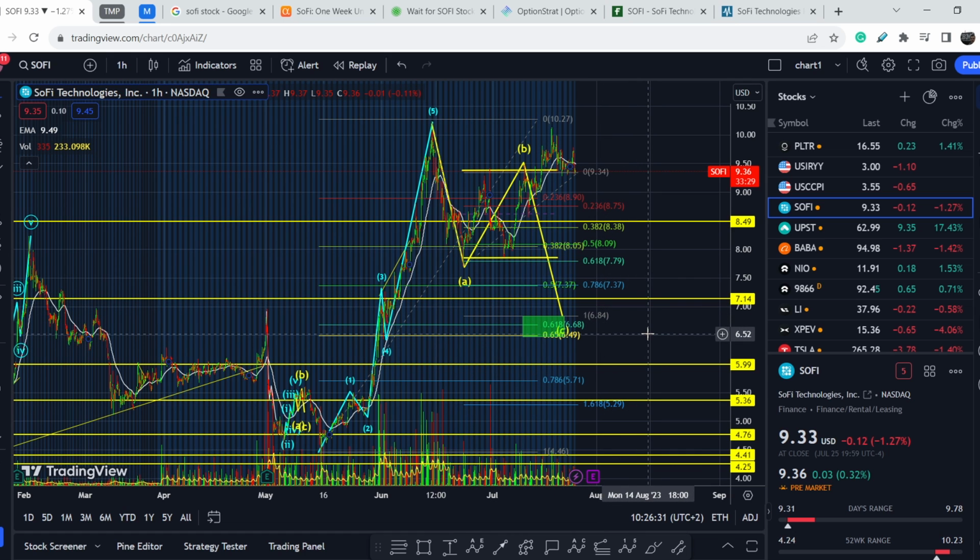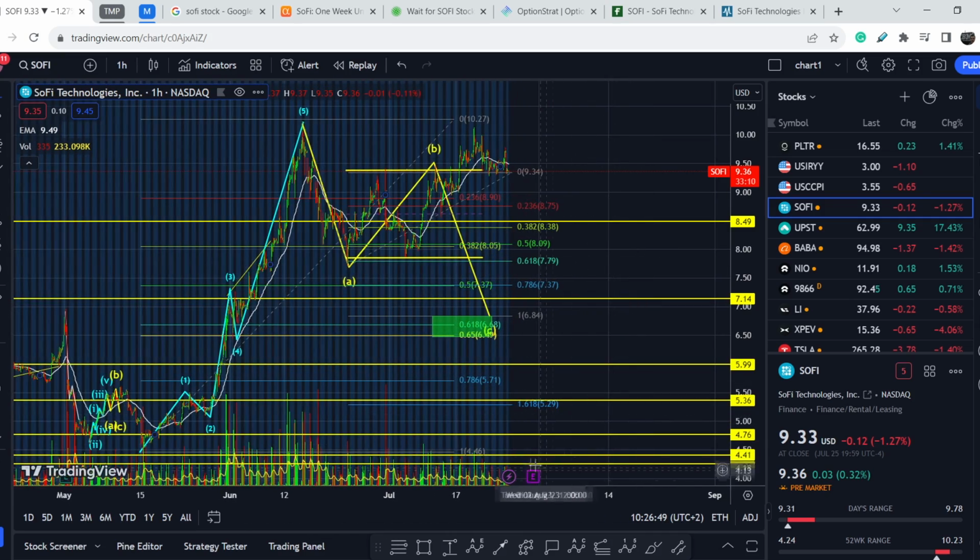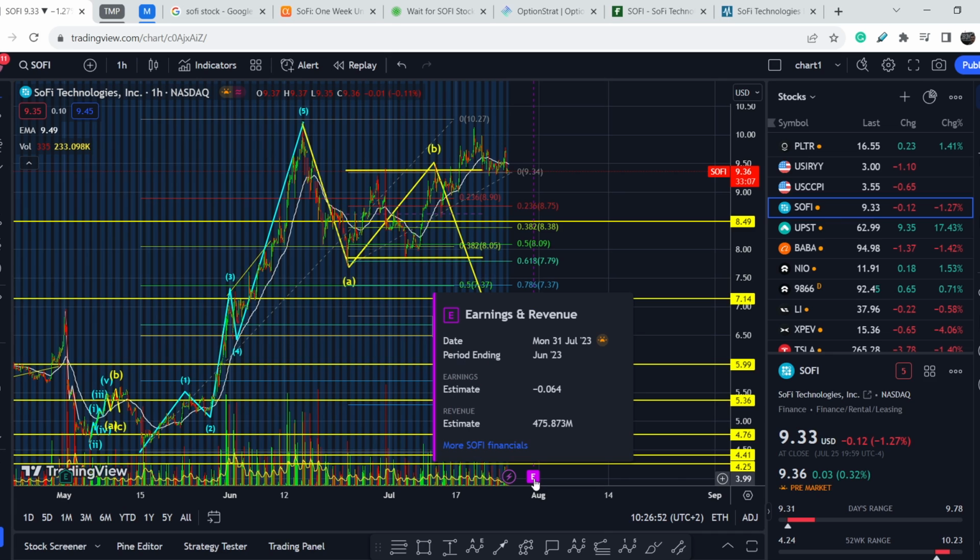And the main catalyst for it will definitely be the resolution of the student loan moratorium, and definitely it will benefit a lot. And until this happens, we have to be very cautious, and especially let me draw your attention to this small icon. This Monday, on July 31st, they will disclose their earnings report. And depending on the results of their earnings report, and especially depending on their forecast for upcoming quarters, we might see a huge spike in its price, a huge volatility basically on this asset.